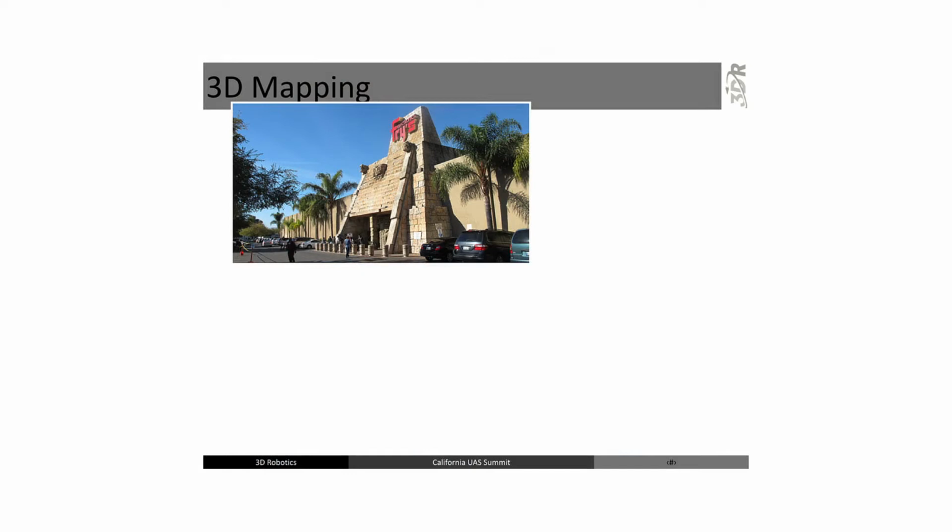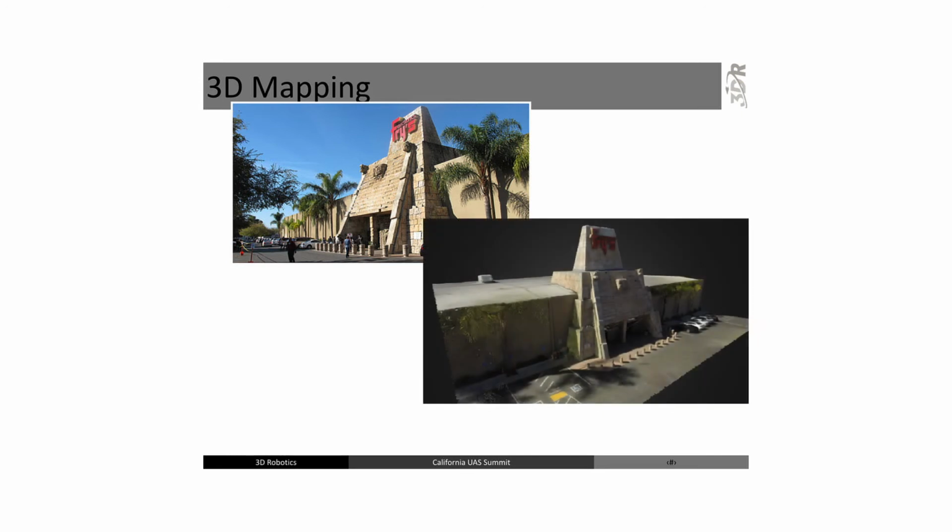We did a one-button mapping. Again, no RC requirement. You simply take out the phone, draw a circle around what you want to map, and push the map, and the drone flew around. And from the pictures we took, we created this 3D model that we could stitch together. And it's great for construction.